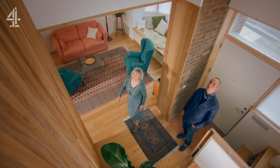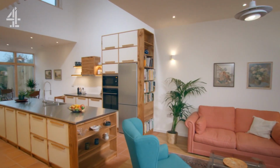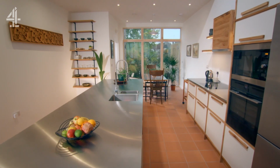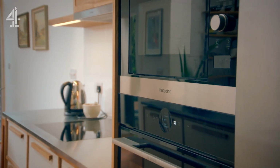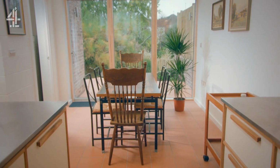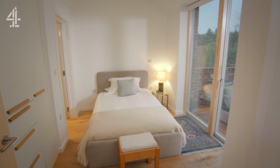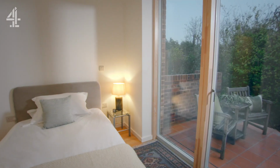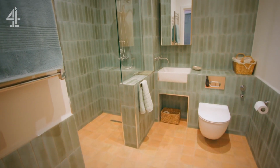Goodness me. That's glorious. The single open-plan living and kitchen area seems a journey in space and time from the dark cellular layout just next door. It was also important to design accessibility into every aspect of Kathryn's home, which is why the dining room's placed right next to the kitchen, and adjacent to that, you can find Kathryn's ground floor digs. Ah, it is just the right size. It's perfect. An adaptable ensuite shower room is right next door.